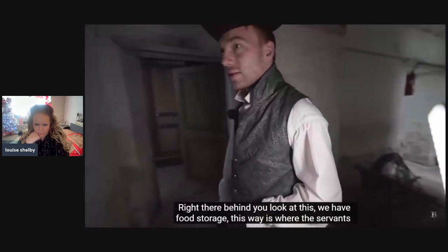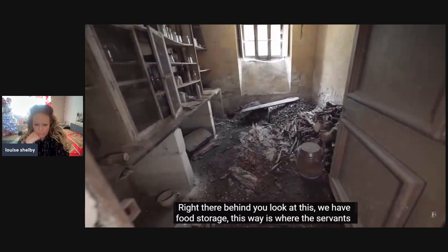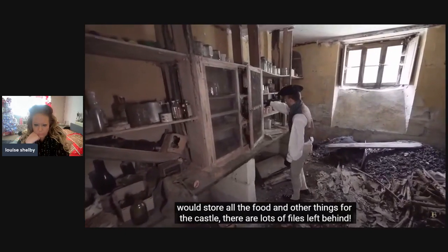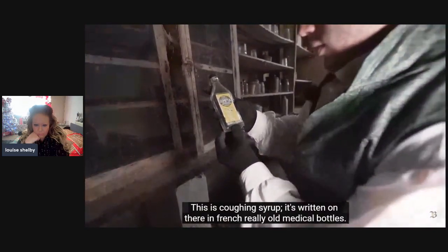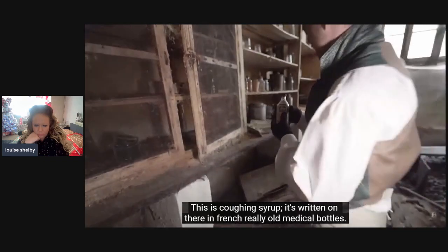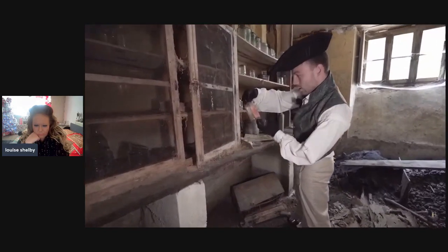Right there behind you, look at this. We have a food storage. This is where the servants would store all the food and other things for the castle. There are lots of vials left behind. This is cough syrup. It's written on there in French. Really old medical bottles. Marinol.